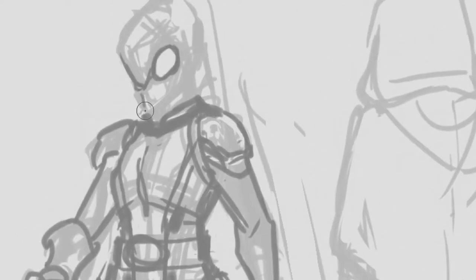And I'm not quite settled on the face yet, but I wanted to get in some of these landmarks. The eyes are big on a Kamen Rider suit design.